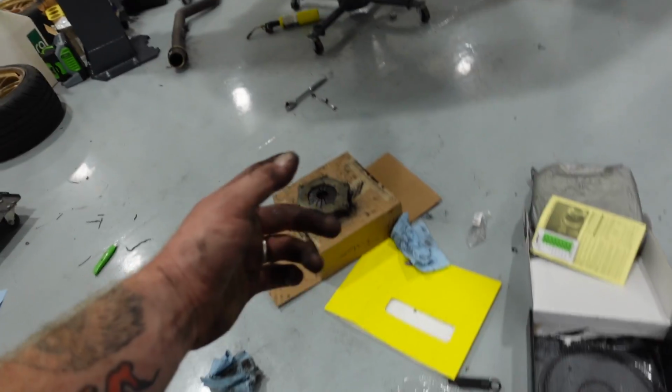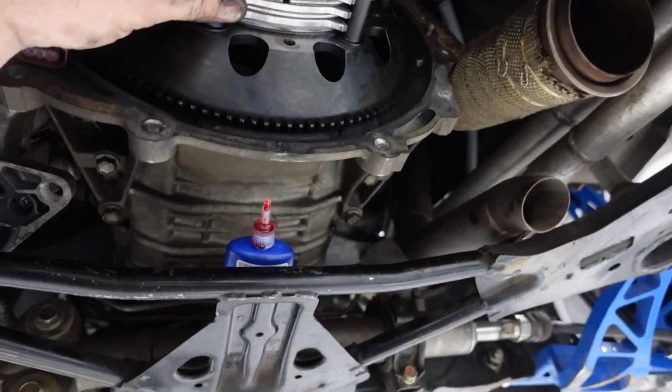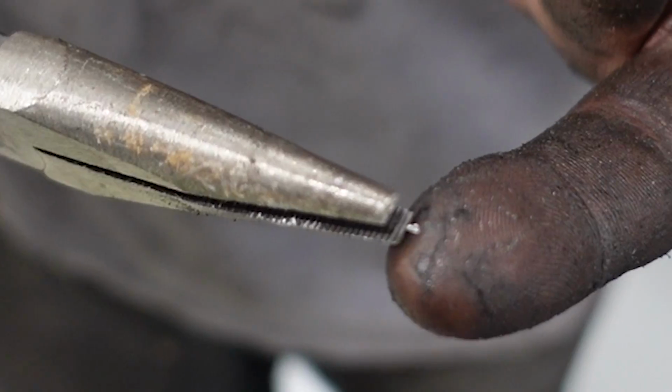Flywheel, smoked. Clutch, smoked. Diff, smoked. This is sketchy. I love it. It's working right now. I just got the triple disc in. Thanks ECT. Everything's torqued. Make sure you look at your torque specs. Use Loctite, the proper Loctite. I can't speak. I'm tired. I'm hungry. It's sideways.